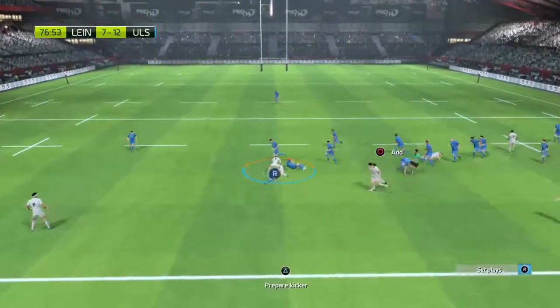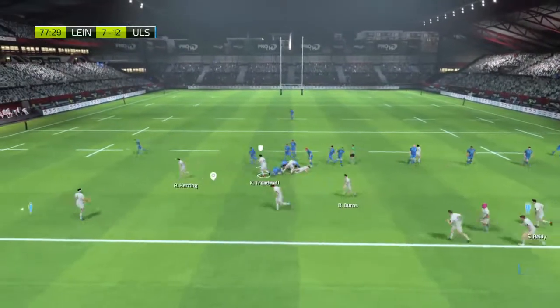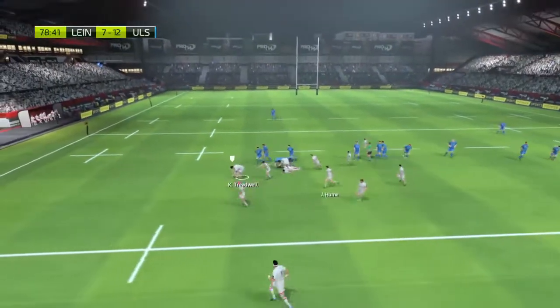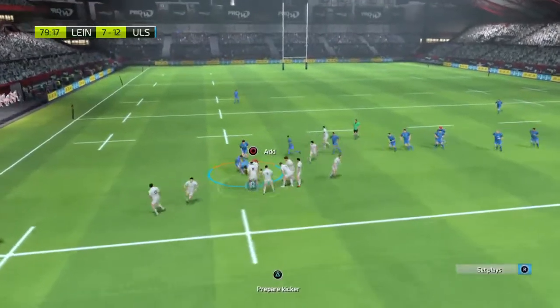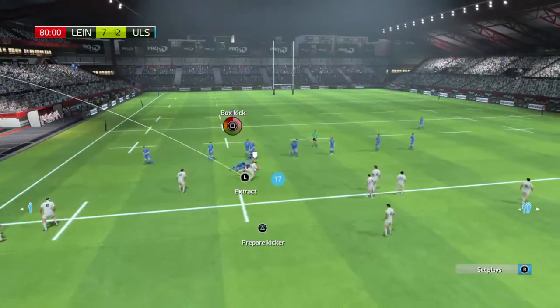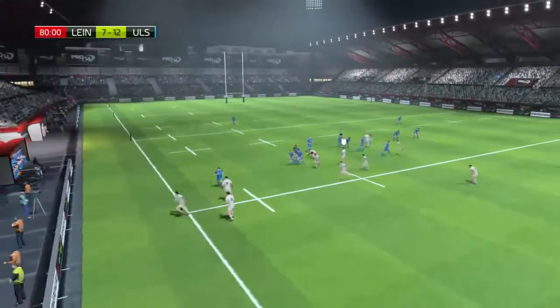In they go to the ruck. And they've kept possession at the back of this ruck. They set up a ruck. Ulster keep the ball. There's a ruck being created. Ball kept by Ulster. And we've reached the end of 80 minutes of play. And there you have it. It's over.